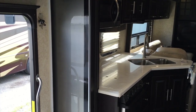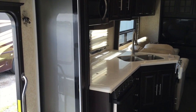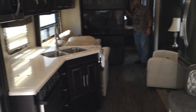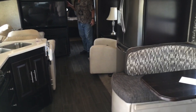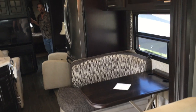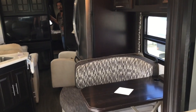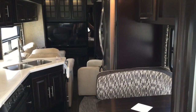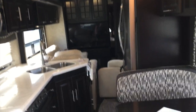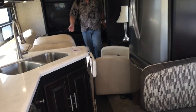And we had some rainstorms the other night. Okay, so that slide is in. And so now Chris has to live back there. As you see, it is a bit of a tight squeeze.